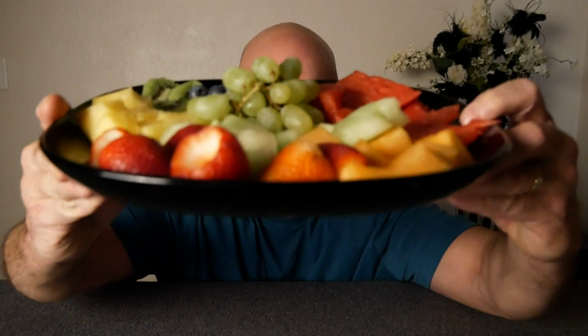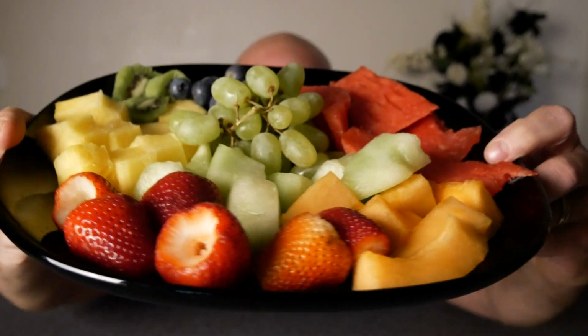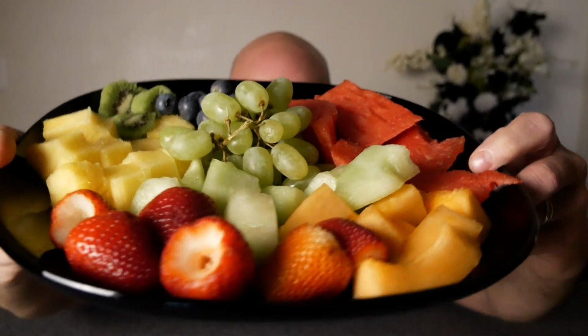We've got some strawberries, cantaloupe, honeydew melon, watermelon, some blueberries. We'll just go right around the plate here. Fresh kiwi, pineapple, and some green grapes in the middle there. Okay, let me see if I can give you an up close view here without anything tumbling off the plate. Okay, here we go. Okay, everything's still on there, so I think we're good.